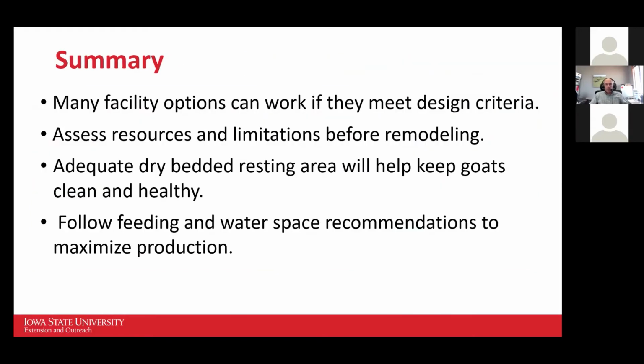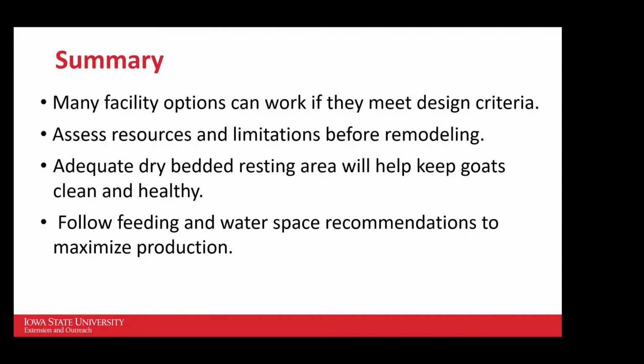So just to wrap up quickly here on the facility side, a lot of different facility options can be made to work if they meet the design criteria. Again, make sure they have enough space, enough water, clean bedded, dry, fresh air. Those are kind of the key points you want to try to hit. Assess your resources, limitations before you do a remodel project. Make sure you've got adequate bedding space. Again, keep them clean and healthy, and then follow those feed and water space recommendations to maximize production.